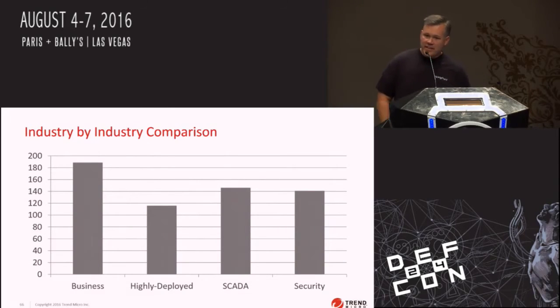If you look at the SCADA industry and how it compares to other industries, in the highly deployed software, we consider that Microsoft, Apple, Oracle, the big name vendors. They do a decent job. It's about 120 days for them to fix a bug when it's disclosed. And SCADA and security products are kind of battling out for second and third, with SCADA coming in third. And kind of worst of all of them is business software. Things like HP and other big name businesses like IBM. It takes them a long time to fix vulnerabilities. So we're almost at 200 days for those types of vulnerabilities.